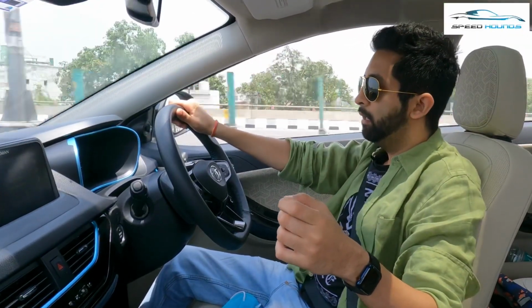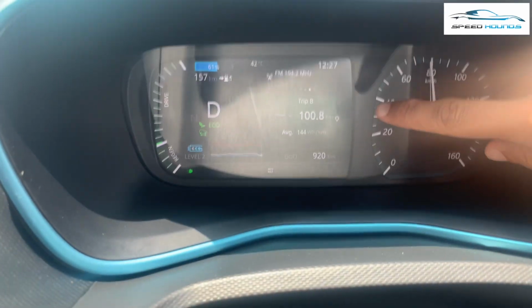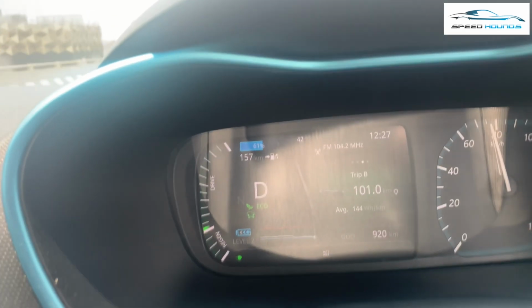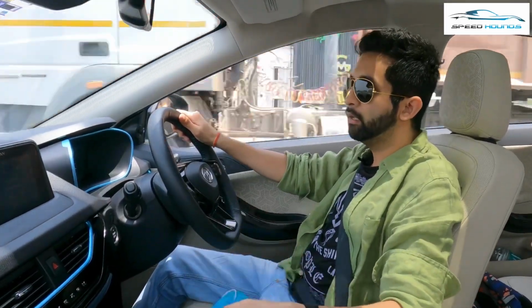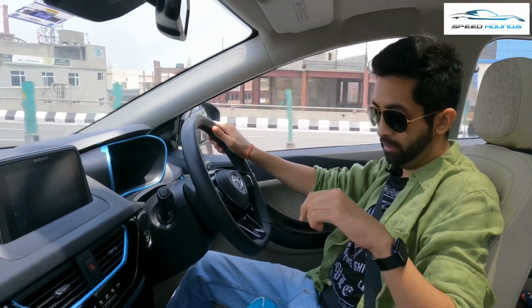We have reached Panipat. From Delhi to Panipat is 100 kilometers, and we have touched 100 kilometers right now. As you can see here, we have touched 100 kilometers of our drive since morning, and we have 157 kilometers left. So now we'll take a U-turn and head back towards Delhi, another 100 kilometers. It is post the 50 kilometer mark that we'll have that range anxiety. If this was the normal Nexon EV, I guess we would have already started having that range anxiety right now, because we have not seen any charging stations as yet on this particular highway.